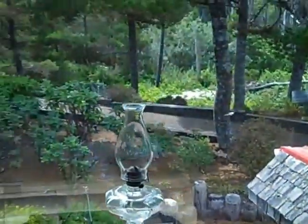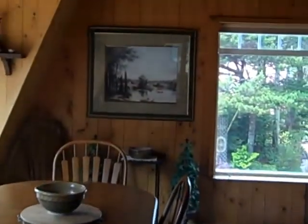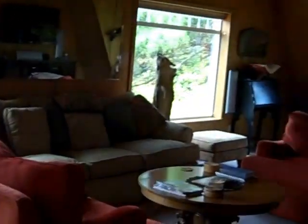Too many newspapers. Cameron, an elk. Little seating area, window. Pretty cool kitchen though. I like cooking in this. It's really open. We've got a dining area. It's all kind of combined in here. Living room. TV. Dad's chair. And then it just wraps around to his bedroom. It's got really cool ceilings. High vaulted ceilings.